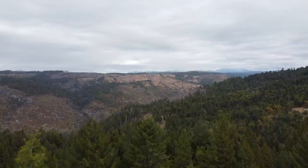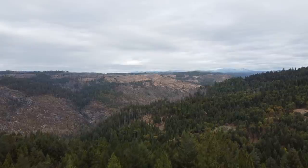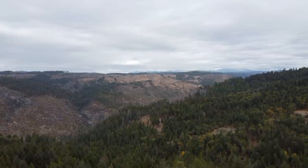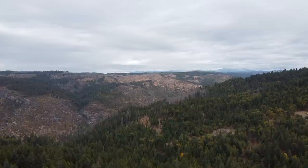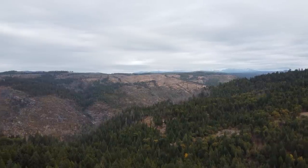If you look out to the right in the distance, you'll see the snow-capped mountains. That is what we're aiming to make a view of. Also on the right side, you see the nice green forest. You see on the left side, dead-looking forest. That is the aftermath on the left side of a forest fire.